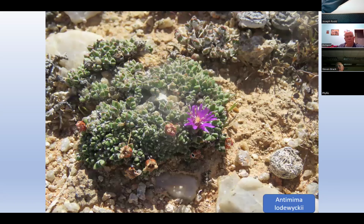Another tiny plant that lives here in the same place, this Antimema lodovicii. This is a really large one. The whole plant was about 2 inches across. And it has at least 200 pairs of leaves in this little tiny space. It would be smaller than the palm of your hand. And it's coming into flower. And you can see what it's on. It's just rock.